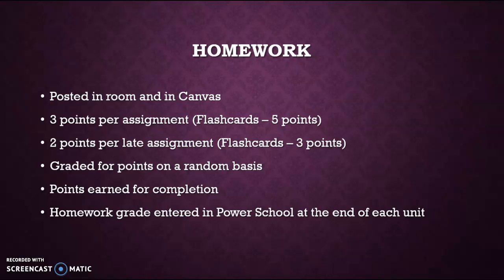I never assign homework that is meant to keep them busy. It is always something that's meant to increase their skills. So I'd much rather have it late than never. It's something they're still going to benefit from. Graded points on a random basis, meaning most of the time I will check homework for points, but some days there's just no time. We go over it. We will always go over it. We will always get feedback, but maybe one day there's no points for that particular assignment.